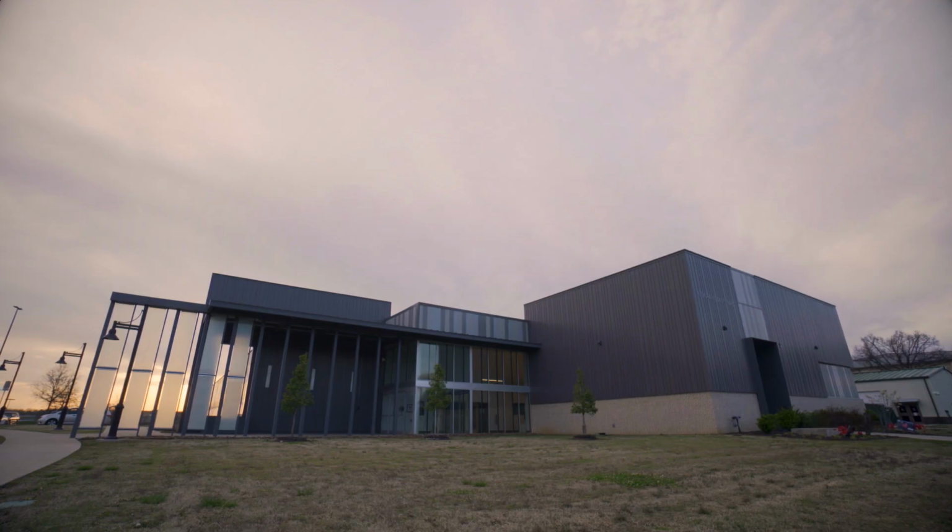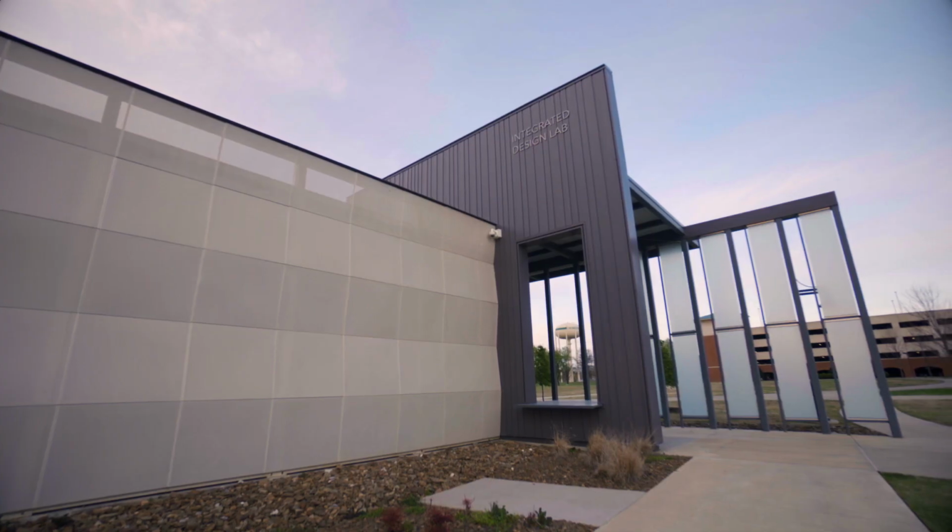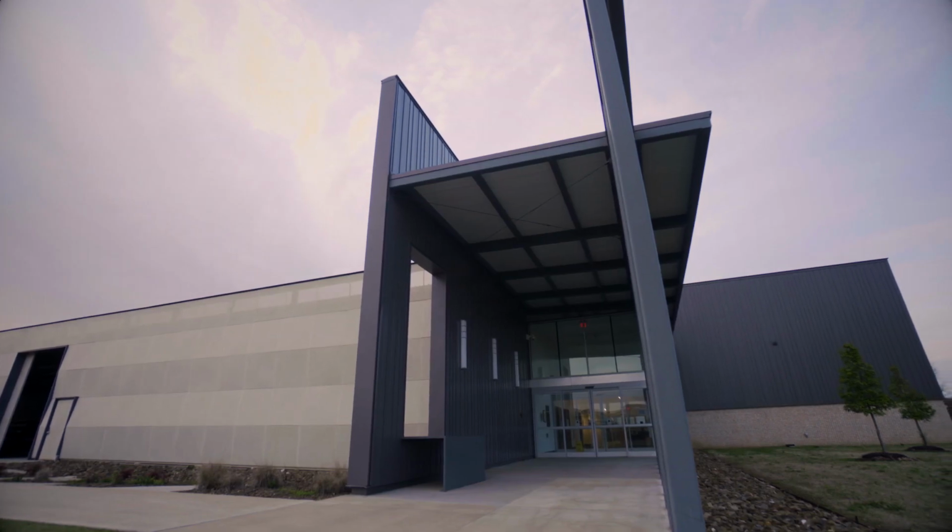Here at NWACC, we work out of the Integrated Design Lab. And what's unique about this Integrated Design Lab is that we have 3 disciplines that are somewhat different: the arts, the engineering or drafting team, as well as the construction team, all under one roof.